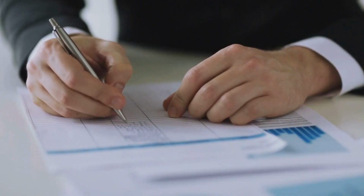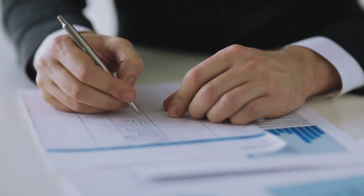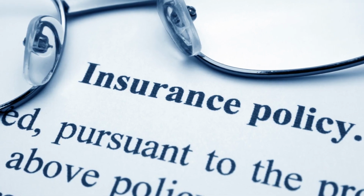After passing the exam, you will need to apply for the license itself. This process typically involves submitting an application, passing a background check, and paying a licensing fee. The cost can vary, but typically it's a few hundred pounds. It might seem like a hefty sum, but consider it an investment in your future. Finally, remember to keep your license current. Most jurisdictions require insurance agents to complete a certain number of continuing education hours every few years to maintain their license. This ensures that you stay up to date with the latest industry changes and continue to serve your clients effectively.